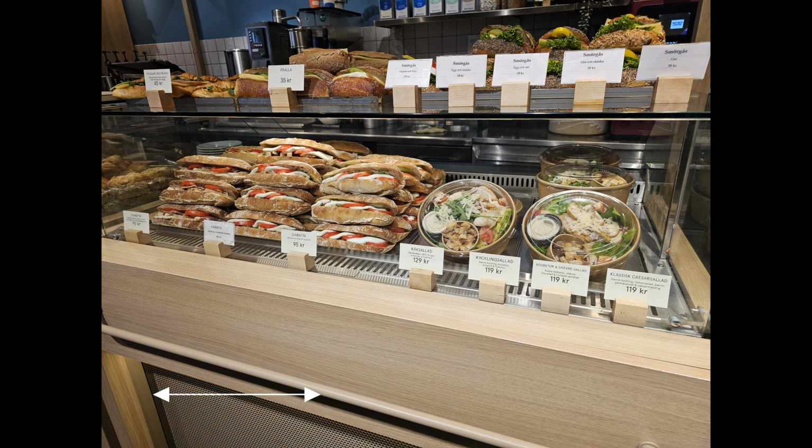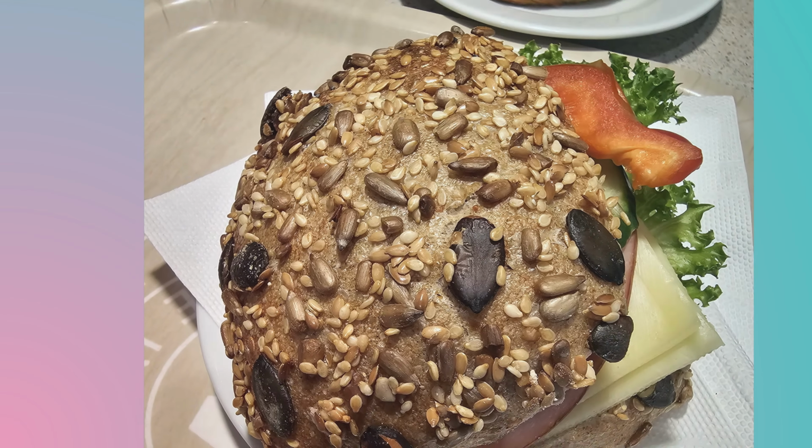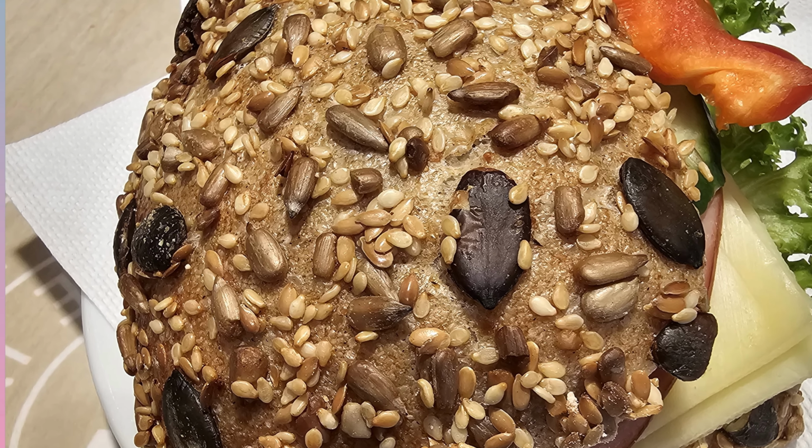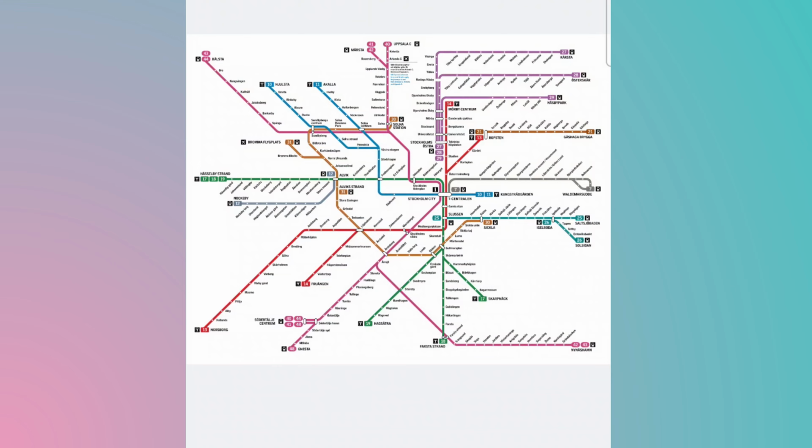The next day, which was the first and the only full day, first it was time for a breakfast. I love European breads, buns and cured meats. I had a multigrain bun with ham and cheese and coffee to go with it. Then it was time for my first adventure.